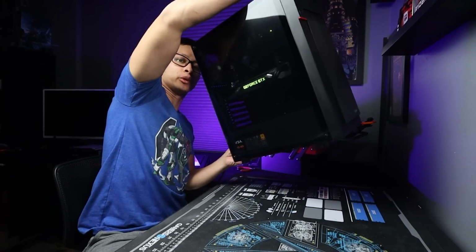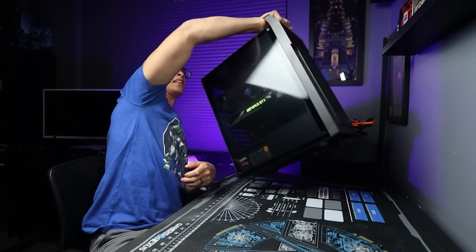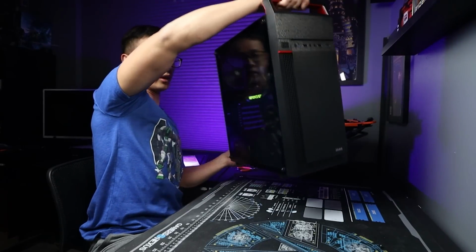Normally you're going to want to hold it with 2 hands despite having a very good grip, but I'm just showing you for reference that you have a full PC, you know, filled with parts in here, and it can be supported and shaken around with the handle with one hand.